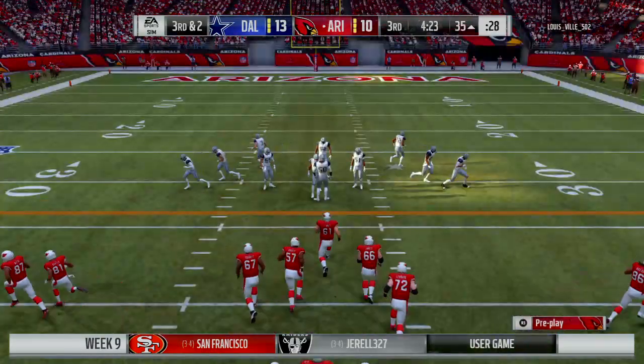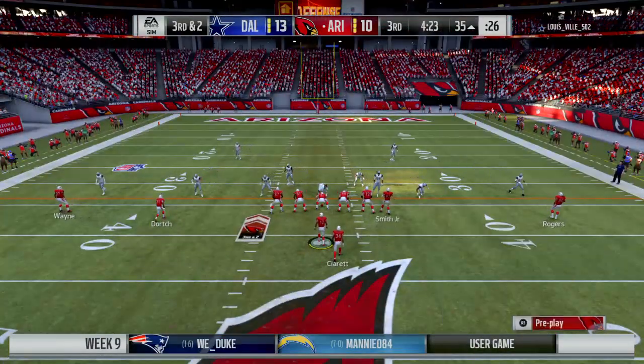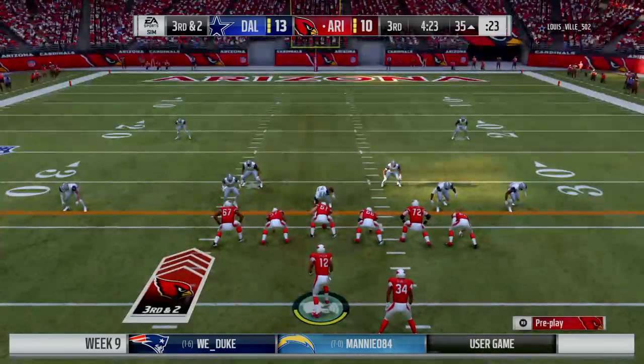The Cardinals on 3rd down. They've hit 2 for 4 thus far. This time they face a 3rd and 2.